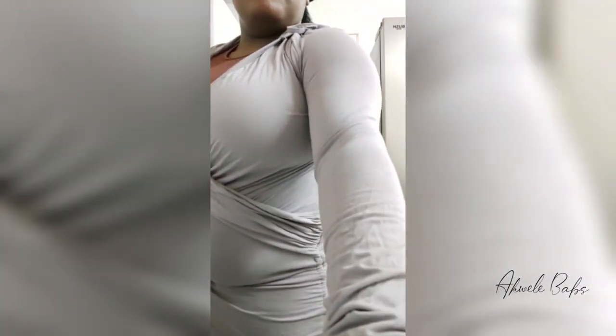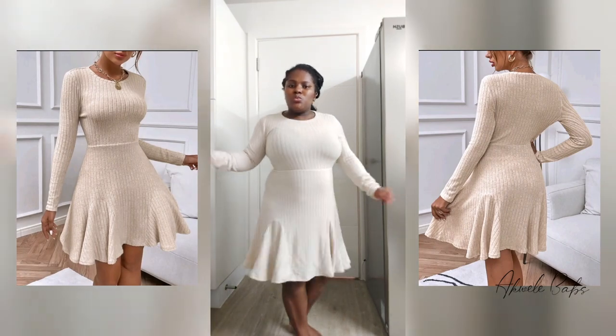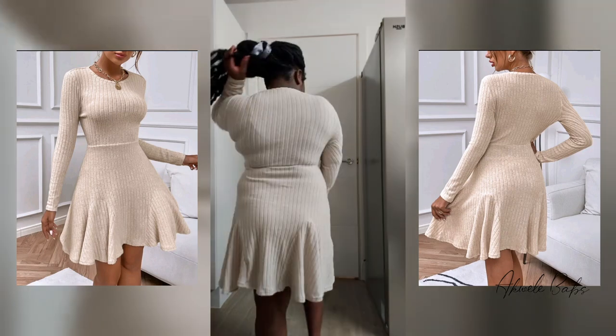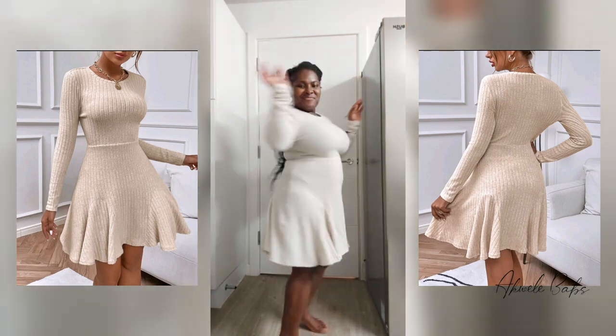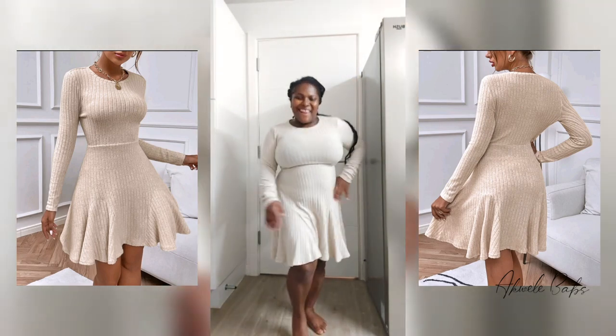I love it. Yeah. The next one would be this dress. I love the fact that it doesn't make me look too big. It complements my body. I think it's true to size because this is a size 12 and I love it. I just love this dress.